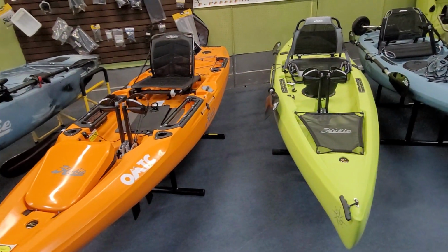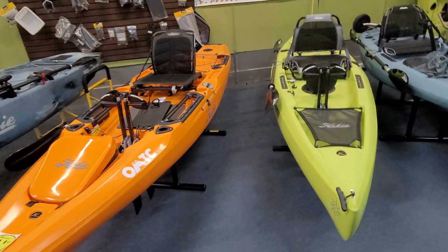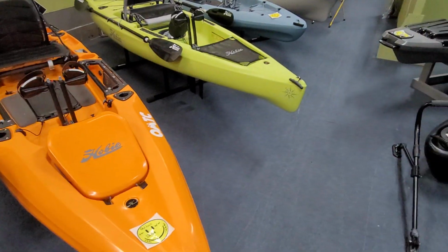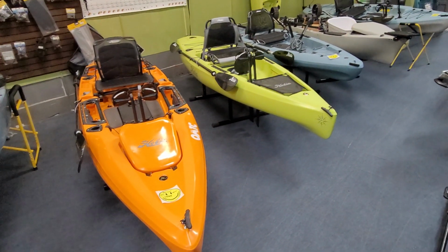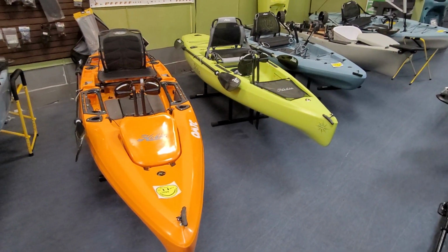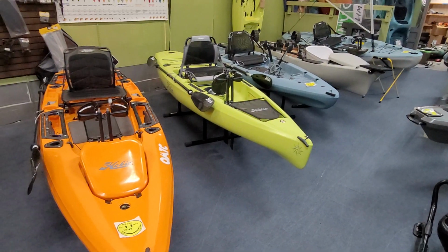$3,499 as of this video on the Outback. The Compass, you're looking at about $2,500. So there's about $1,000 difference between the two. But you can see there's a lot of difference between the two of them too. So if you're looking to get out and just fish casually, and depending on what kind of creeks and rivers you're on, that Compass is a phenomenal kayak. It's probably one of my favorites just because of the way it performs in the water with the paddle.